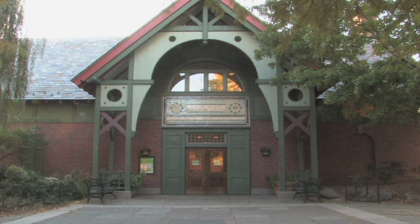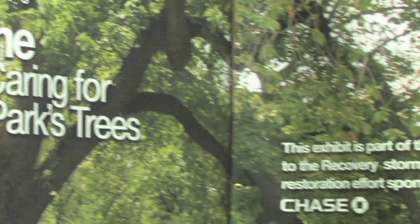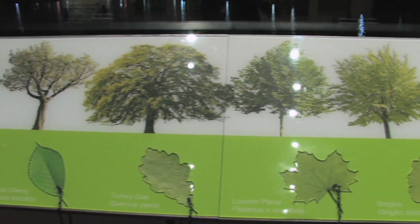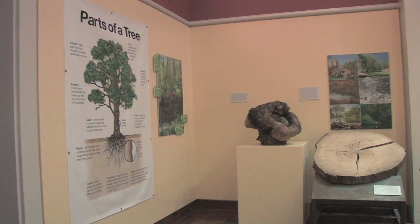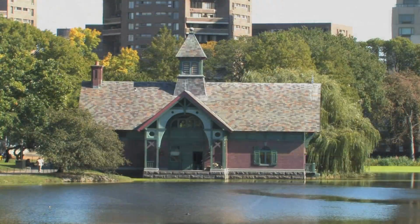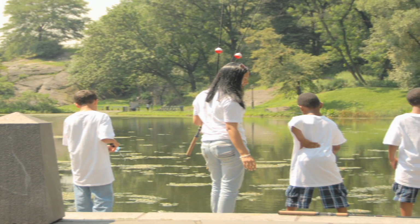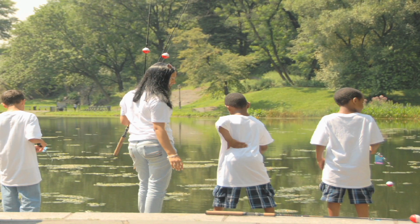The Discovery Center is one of the 6 visitor centers here that are operated by the Central Park Conservancy. We are the northernmost visitor center here in the park. We are just inside the park at 110th Street between 5th Avenue and Lenox Avenue. During the summer, between mid-April to mid-October, we have a catch and release fishing program. We provide fishing poles, bait, etc., everything that you need to fish for free.